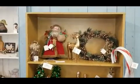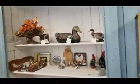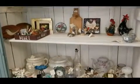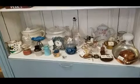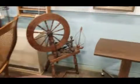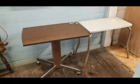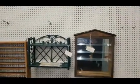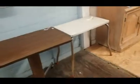Before I go over to the right, I'm going to go over here and just show you more individual decor items as well as collectibles. And then over here we do have another spinning machine. Some tables that are mobile and one that isn't. I've never seen a chrome table quite like that, but that's pretty neat.